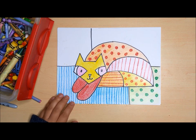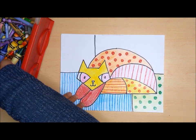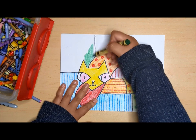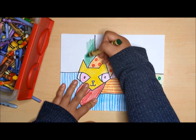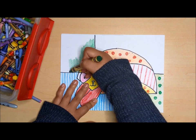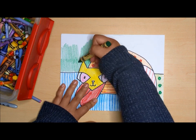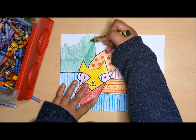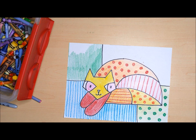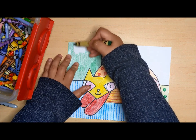Now we have another section down and two more to go. We're going to start on this corner section here. And that one, we're going to start off with the darker green. And we're going to color it all going in the same direction. Remove all the papers that are below it. Hold on to that edge of your paper.